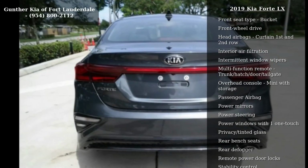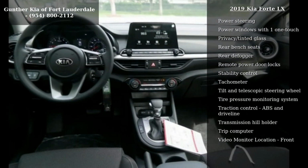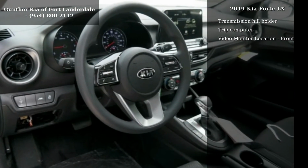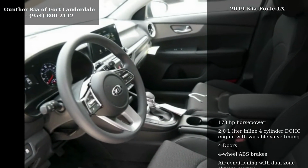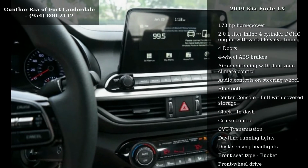2.0L inline 4-cylinder DOHC engine with variable valve timing, 4 doors, 4-wheel ABS brakes, air conditioning with dual-zone climate control, audio controls on steering wheel, Bluetooth, center console, full with covered storage and clock-in dash.